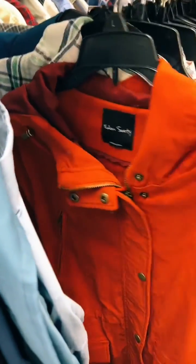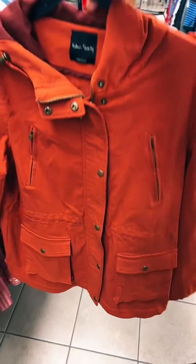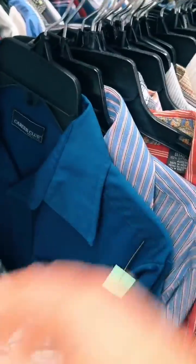Appreciate y'all chiming in, sharing your opinion about stuff. What is this brand? Anybody know anything about this? Eden. We got a little hood. I don't know anything about that brand. Anybody know this Eden Society? Is that something worth looking for?